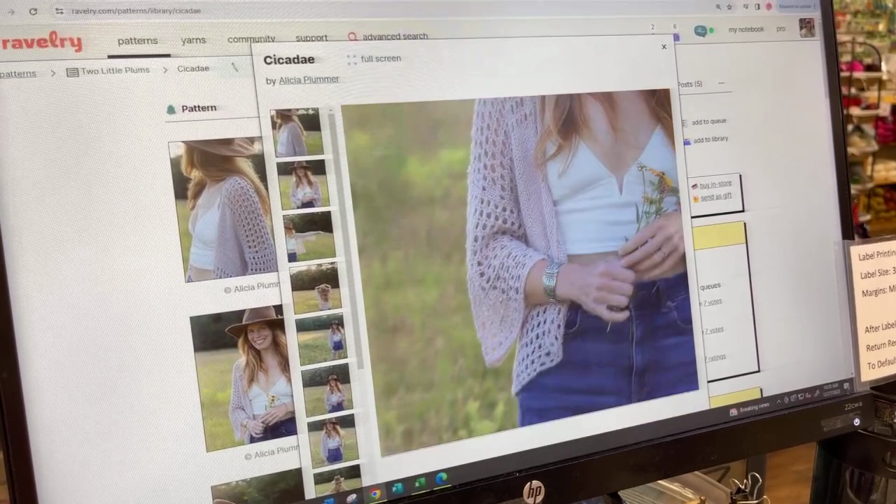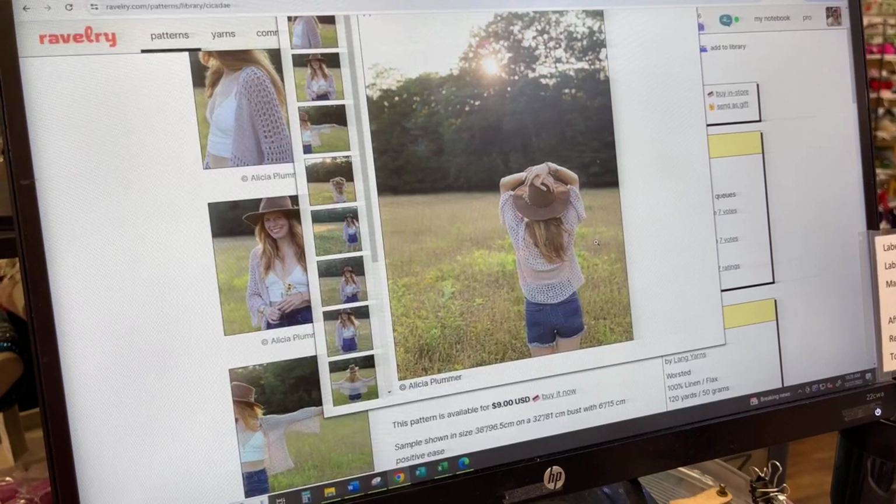Hello, Anna. She just popped on. Nice. All right. But that is Cicada.